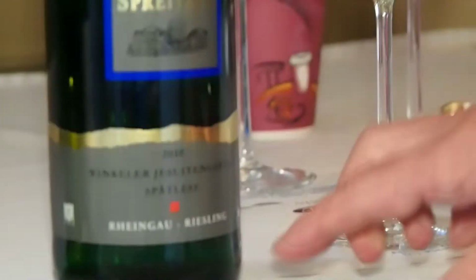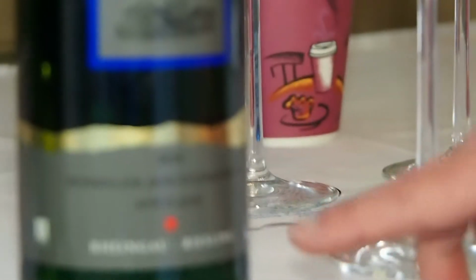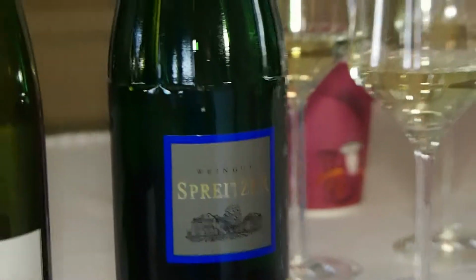Okay. Now, going to a more intense ripeness level, we have Spätlese represented. This is from the Rheingau region, and this is Wegeler, just Sweetengarten, from the Spritzer producer. Very famous today. He's won a lot of awards. He's a newcomer to the scene, and has incredible pedigree from the Rheingau.